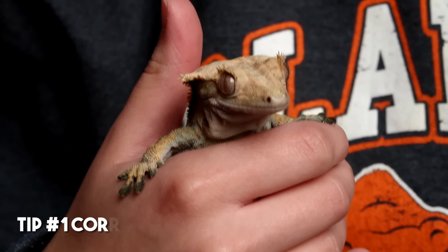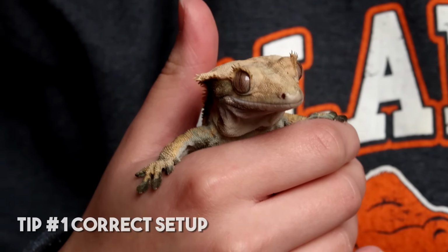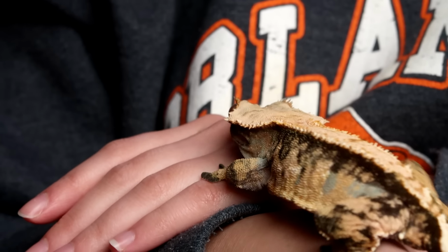Firstly, you want to make sure your crested gecko setup is correct. You want plenty of places to climb and hide. Now, it may not seem great as an owner to not be able to see your gecko all of the time, but these hiding spots allow your gecko to feel safe and secure in its home.